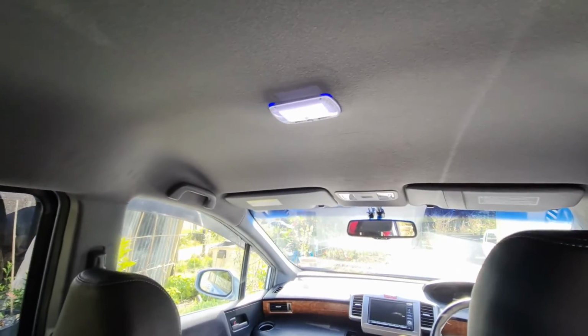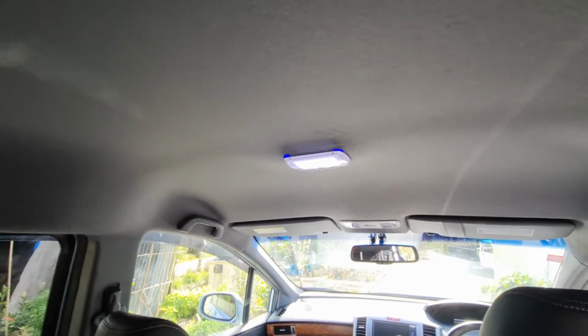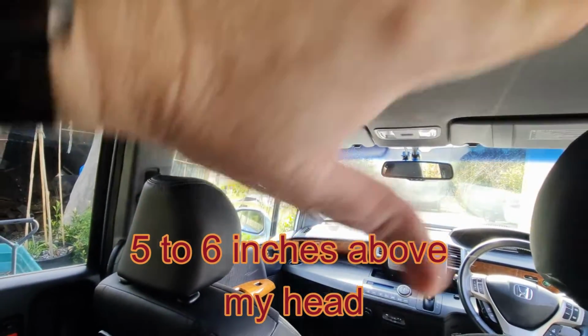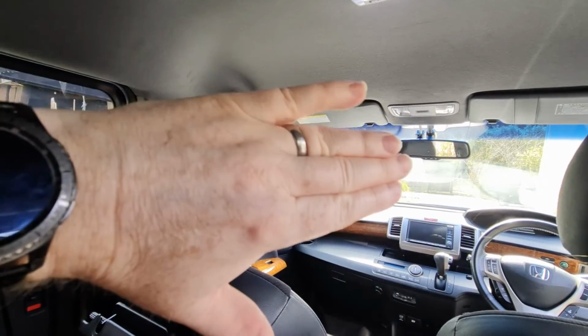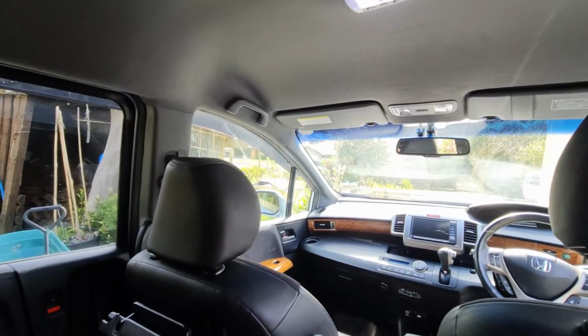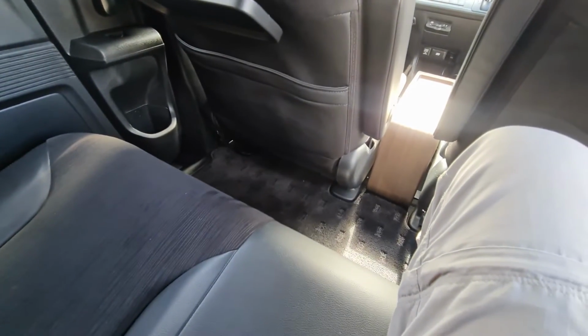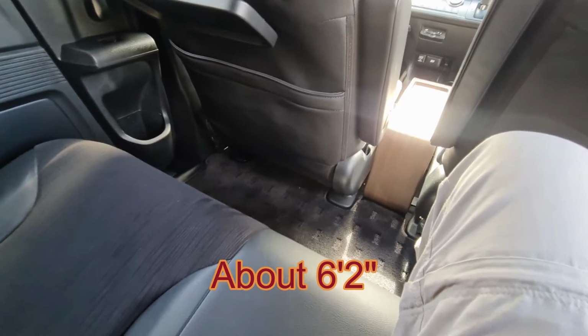Very high, very, very high. I've got that much between my thumb and my little finger above my head, so it's really big. I've got loads of room back here. These seats fold flat and you get about 1.90 meters in the back, so you could camp in here.